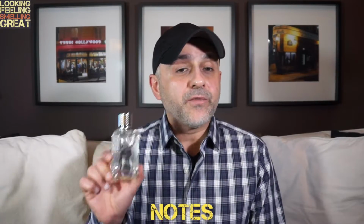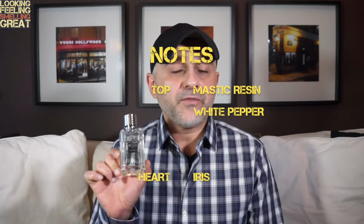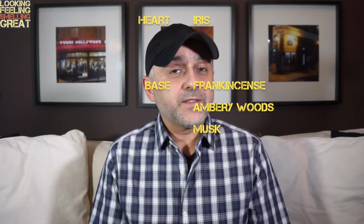For Citizen X, at the top we've got mastic resin and white pepper. In the heart notes we've got iris. In the base notes we've got frankincense, ambery woods, and musk. So those of you that are not familiar with mastic resin, it's a resin that's grown in the Mediterranean. And I'm very familiar with this resin because it's also a resin that you can eat. I grew up with it, especially when we had tummy aches as kids. We would be given mastic resin. And in the Middle East, there's a very popular mastic gum. So if you're at all curious about mastic, definitely check out the resin itself or the gum, because I think it's kind of a unique type of gum.